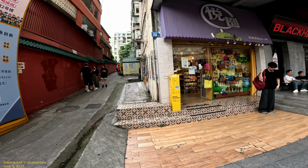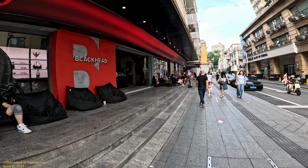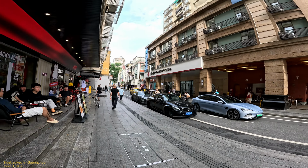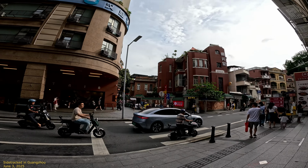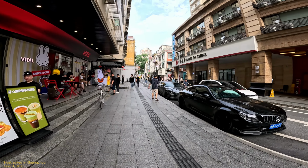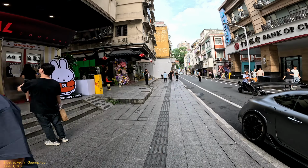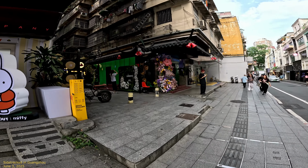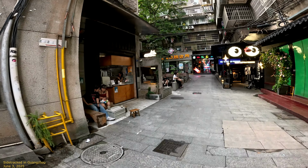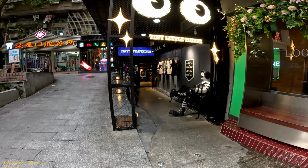All kinds of stuff up there too. It's like a jewelry shop, coffee shop, Bank of China. Let's figure out where we are a little bit. Okay, let's keep on walking. Vital Company clothing shop. Oh yeah, kind of cool stuff everywhere in here. Hello, cocktail Jojo.